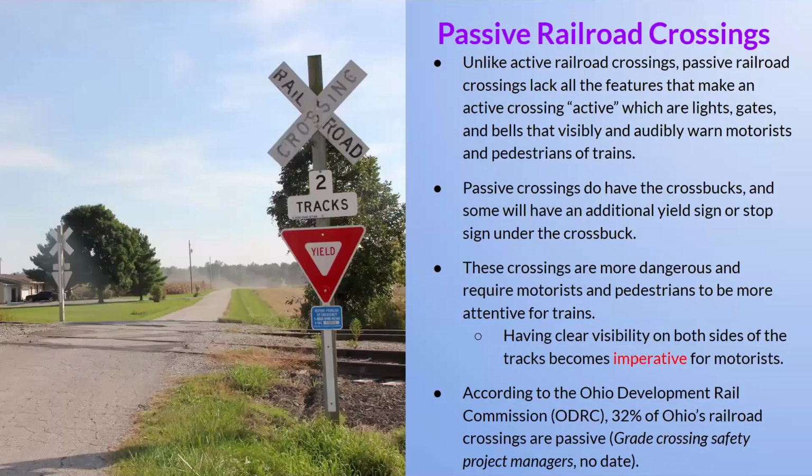Passive railroad crossings lack any of the features that make active ones active, like bells, lights, or gates. They only have an additional yield sign or an additional stop sign underneath the crossbuck, and that's it. Because of this, they're much more dangerous than active railroad crossings because of the fact that motorists and people crossing have to be much more attentive whenever listening for trains.